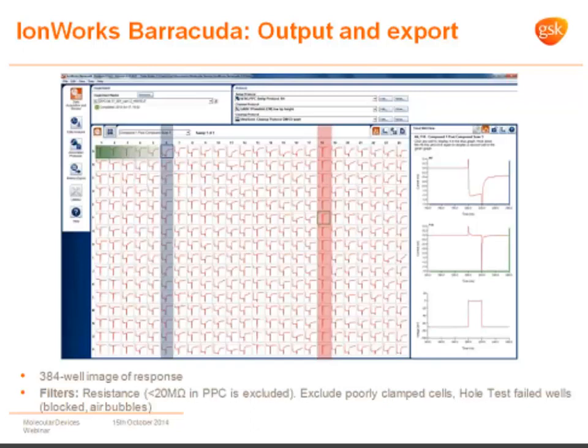So going down the plate, each one is a different dose response curve for a different compound, and we've got 4 blocks of 5 going across.